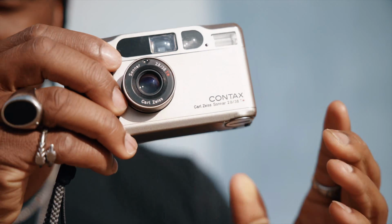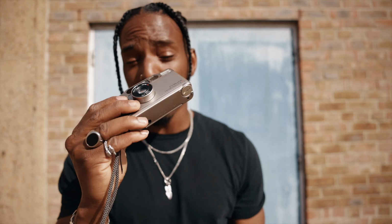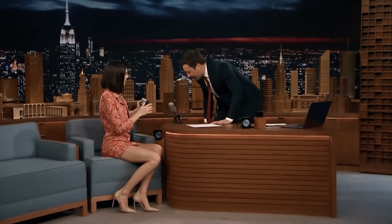This is a Contax T2, a high-end film camera made in the 1990s. That means it's 32 years old and it's an absolute beast at what it does. You might remember this camera from that one time Kendall Jenner went on Jimmy Fallon, brought it out. You brought your camera? Yes, I did. And photographed him on set.